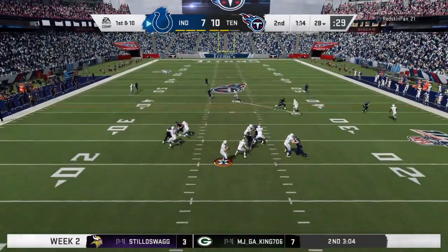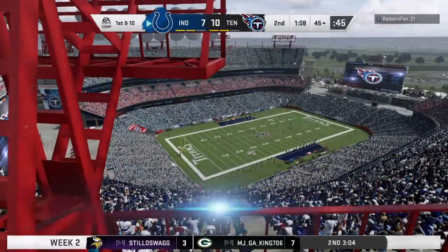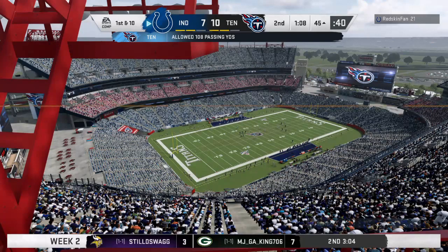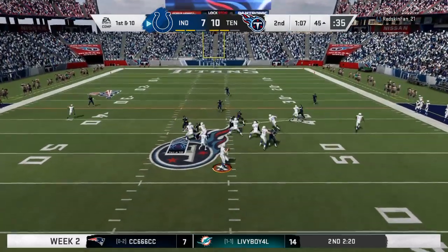Trying to shake off the interception from the last drive. He'll look to throw. Ebron with it over the middle. And he's taken down right at the 45-yard line. The Colts going to use the first of their timeouts as they'll get a chance to talk it over after picking up the first down.